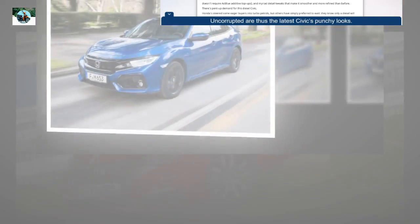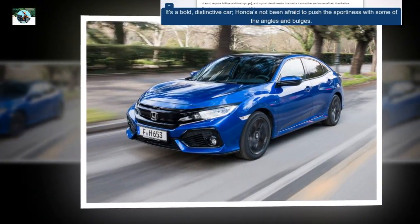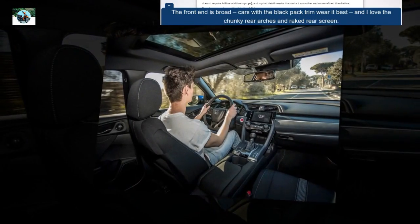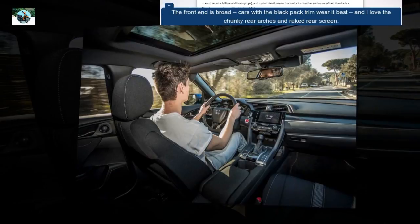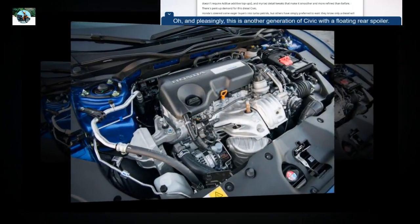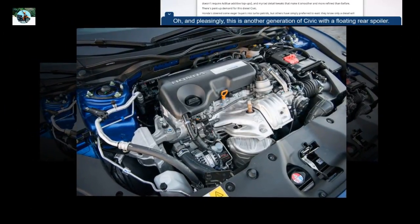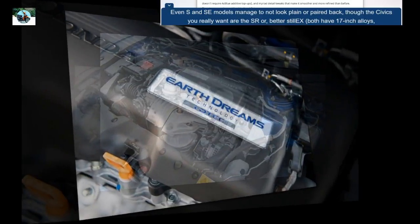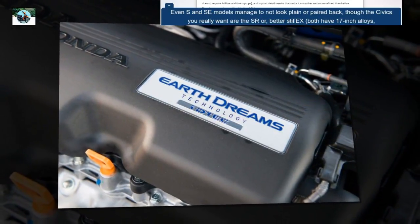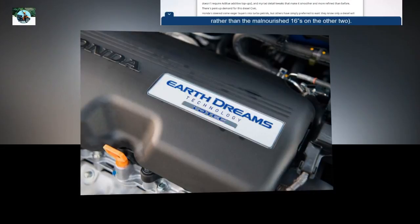Uncorrupted are the latest Civic's punchy looks. It's a bold, distinctive car. Honda's not been afraid to push the sportiness with some of the angles and bulges. The front end is broad, cars with the black pack trim wear it best, and I love the chunky rear arches and raked rear screen. Oh, and pleasingly, this is another generation of Civic with a floating rear spoiler. Even S and SE models manage to not look plain or pared back, though the Civics you really want are the SR or, better still, EX. Both have 17-inch alloys, rather than the malnourished 16s on the other two.